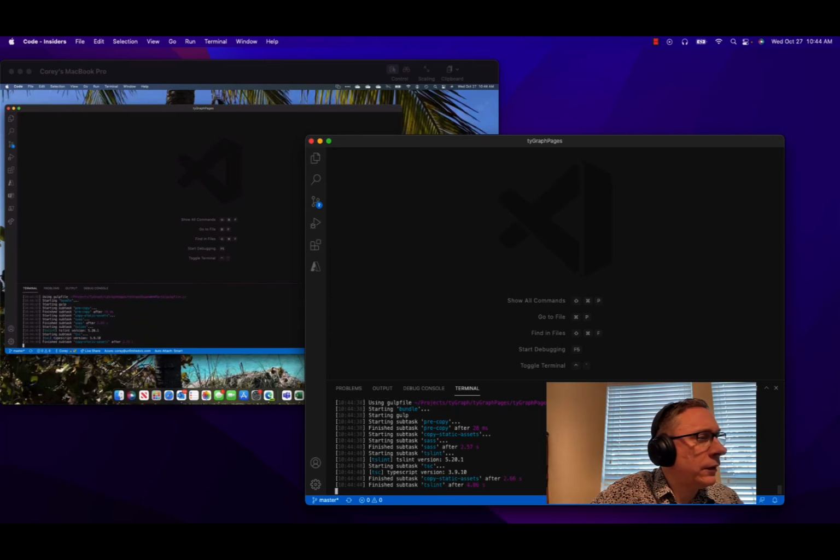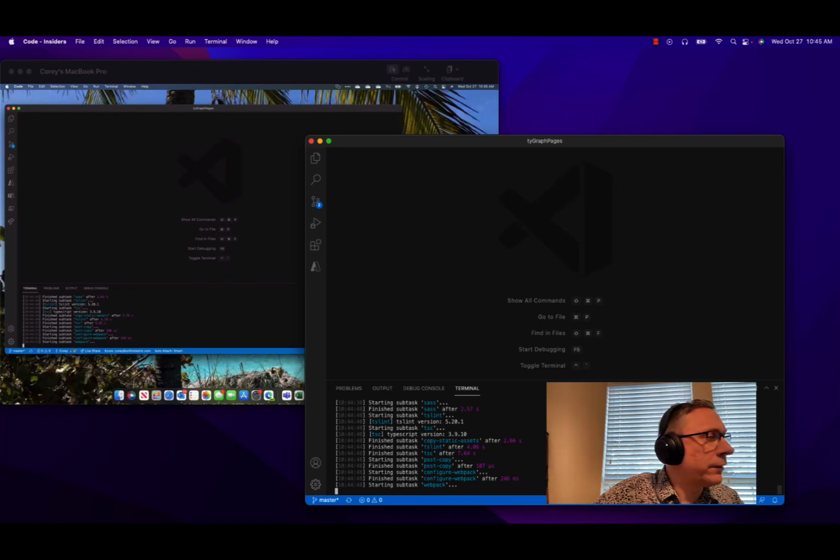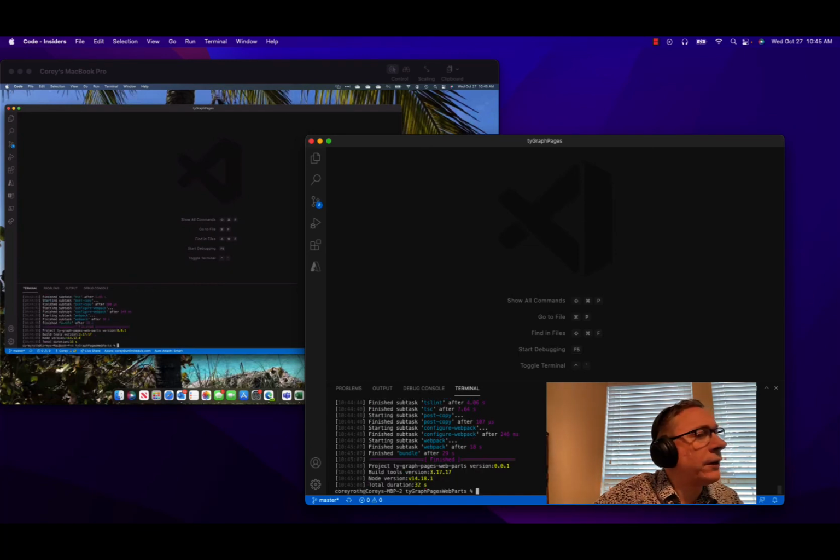So it's hard to compare these, and build times are inconsistent anyway. It depends on what's going on with your system. There's really not much running on each one of these right now that's affecting system resources. Although the M1 Max is still new, there could still be indexing and things going on like that. It has been running for several hours now, and we installed it last night. But you see that time we came in about a second faster.